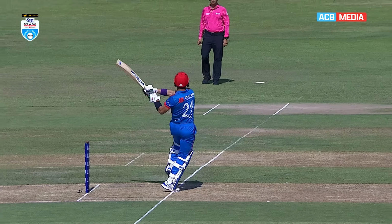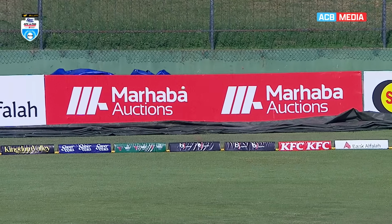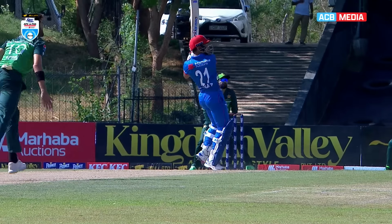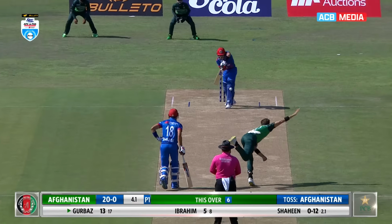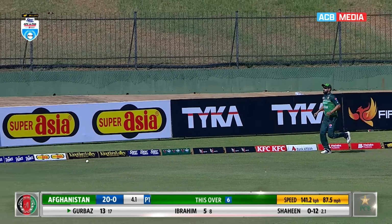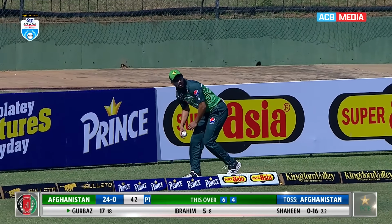Gurbaz. It's around chest high. With a good bouncer, you get above shoulder high, above head high. That's where the batter loses control of the face of the bat. But as soon as it's chest high. Oh, that is good from Gurbaz. Just using the angle, helping the ball on its way. And he picks up second boundary of the over. That's good going.